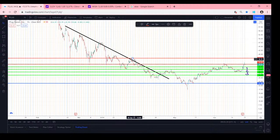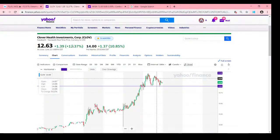I don't see many chat actions, so if you want me to look at anything, let me know, or maybe we will just stop the live because we do not want to take a long time. I just came to live to show basically CLOV, because this is the main thing I'm targeting today. That is why I'm here.